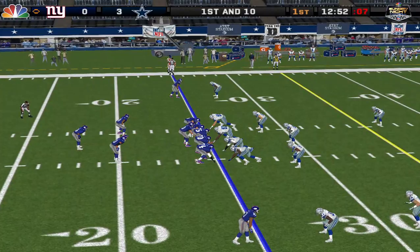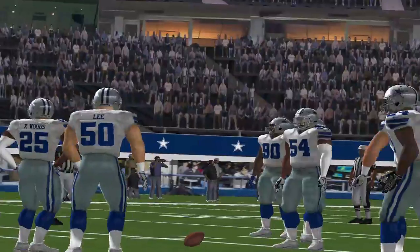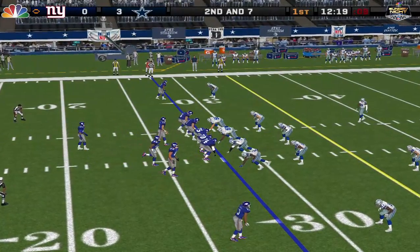Dallas goes with a 4-man front. They give it to the halfback. Smith is there on the stop at the 28-yard line. Second and 7 coming up here.